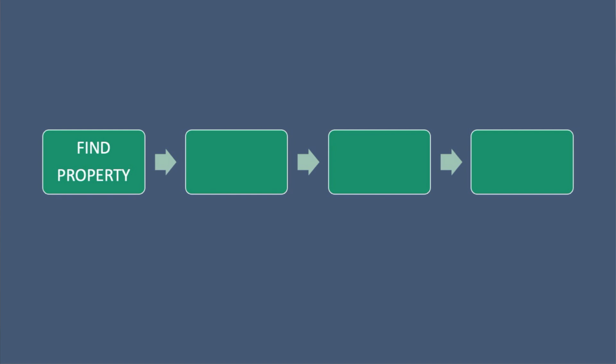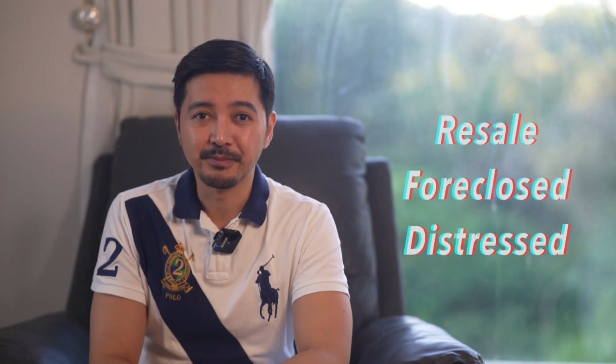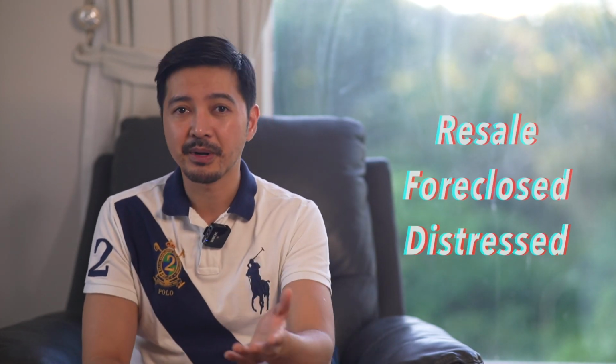So what are the steps in flipping? So first is to find a potential property to flip. So it can be a resale, foreclosed property, distressed property. So ang sabi nila, the uglier the house, mas malaki daw yung kikitain mo. So for me, the best way to find properties to flip is through your own network. So kung may kakilala ka na ibebenta yung property sa village nyo or sa subdivision nyo, negotiate as soon as possible bago pa nila i-release sa market.